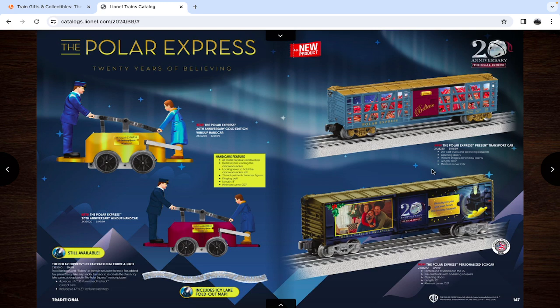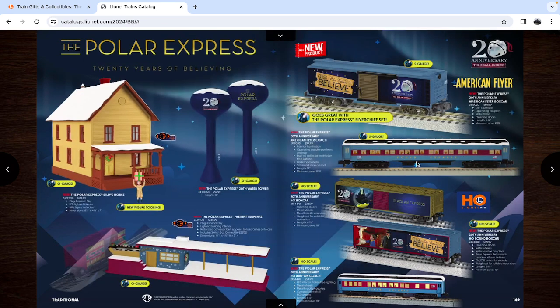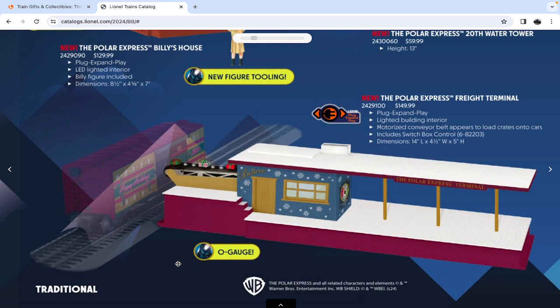And then they're also producing a personalized 20th anniversary boxcar similar to the Scale PS1, and then also a present transport car. For accessories, Lionel's going into a few new things and also bringing back some accessories that haven't been seen in a while, such as the Freight House. This was an accessory that has not been seen since around the early 20-teens. Something that is quite nice to be seen coming back, especially into the plug-and-play range.